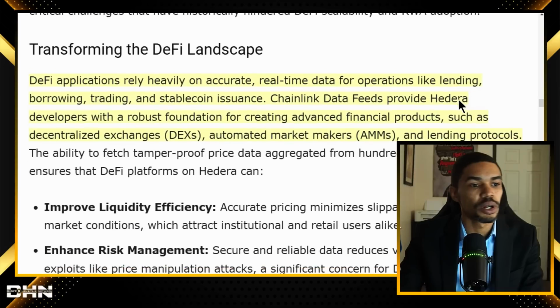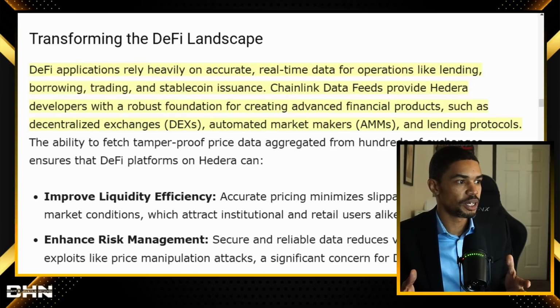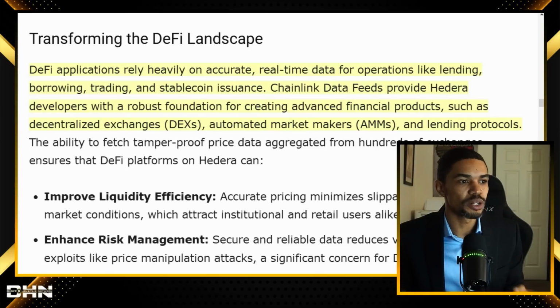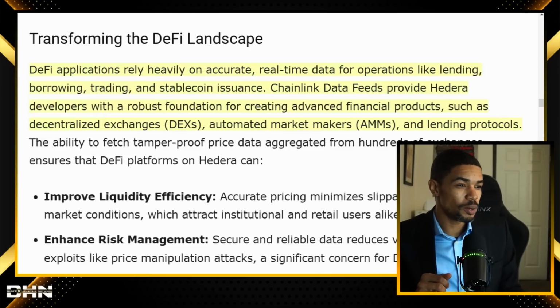But I do want to share this sentence here that truly emphasizes the importance of this relationship. DeFi applications rely heavily on accurate real-time data for operations like lending, borrowing, trading, and stablecoin issuance. Hedera Stablecoin Studio, anyone?